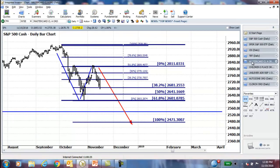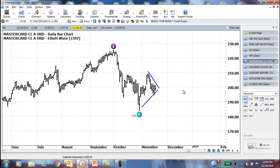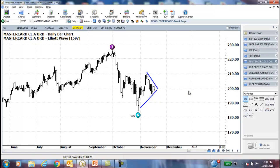Looking at our current case studies with MasterCard, we are still staying in that wave 5 pattern to the upside. We are consolidating a little bit. We had a doji on Friday. We'll see how that plays out on Monday's trade, whether we break one way or the other here. But there's nothing in this pattern. In fact, having a consolidating triangle in the wave 5 just simply means that it's a complex wave 5. So that's not unusual by any way, shape, or form. So that stays in place.